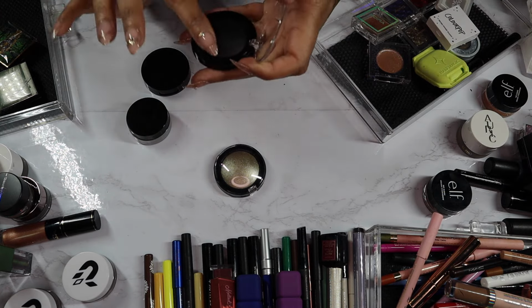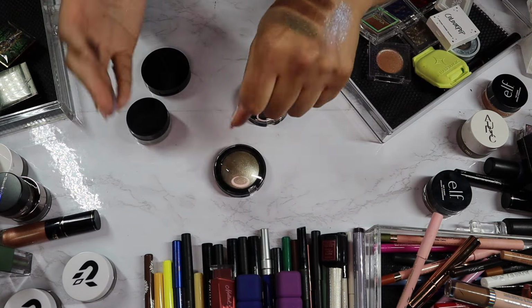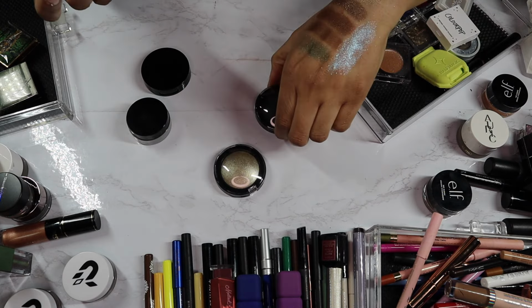This is a black and it's just really dry. It kind of reminds me, you know what this is? This is like that eye kohl, but in a flat formulation. And I just use the pencil. It's easier.